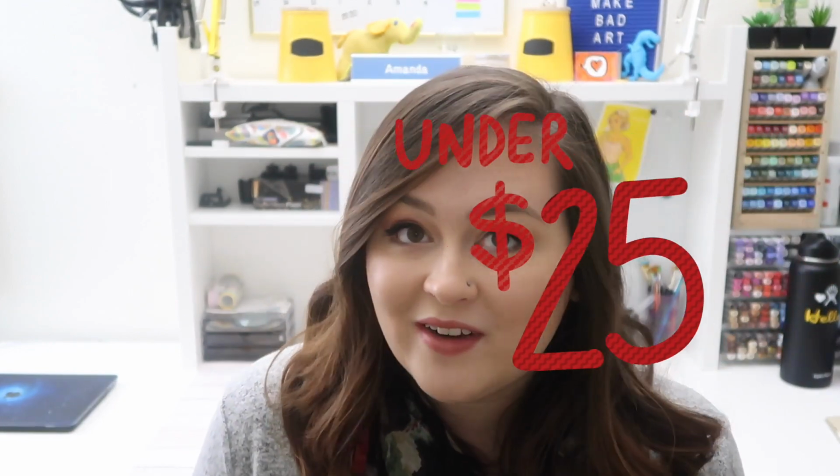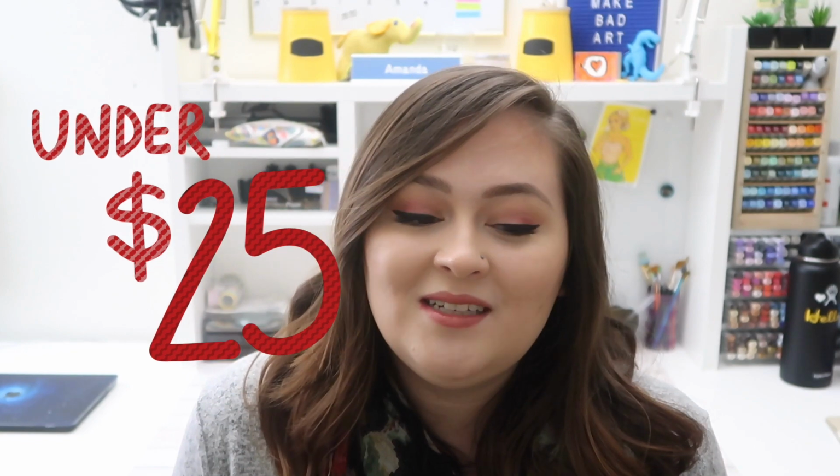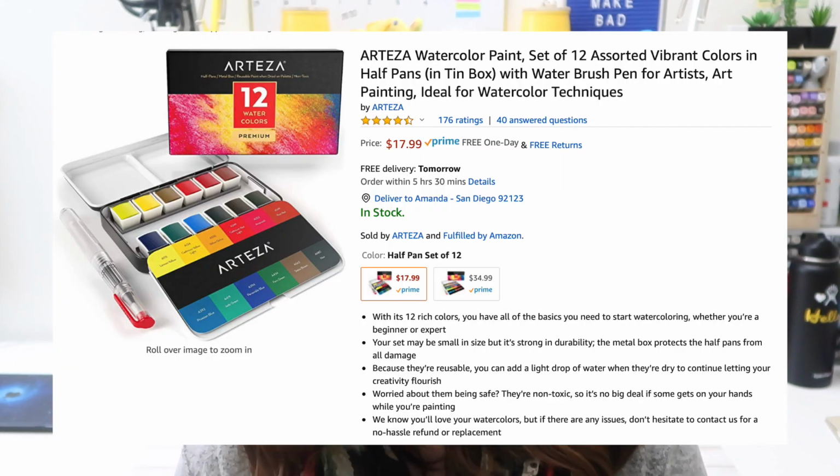Moving up in price a little bit to the gifts under $25, the first I want to recommend is the Arteza 12 pan watercolor set. You guys know this was gifted to me earlier this year by Arteza, and it's something I really truly stand by as being a high quality watercolor set, perfect for beginners. So if the artist in your life has really only been using those cheap cake pan watercolor sets from the kids section of the art store, this is a really awesome gift to give them so that they can level up their watercolor game significantly.